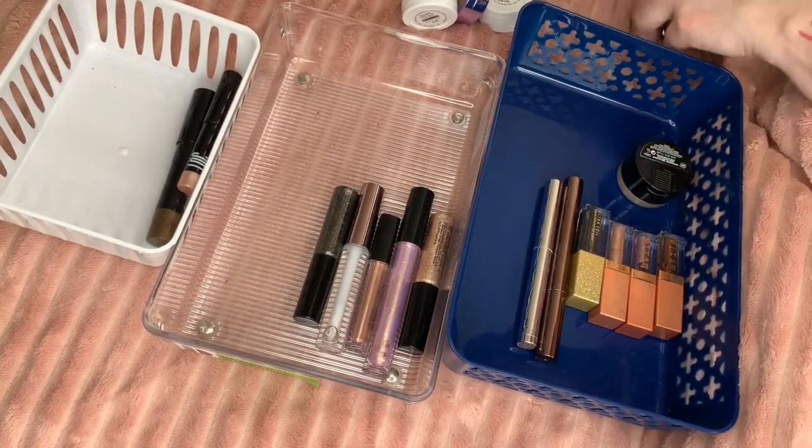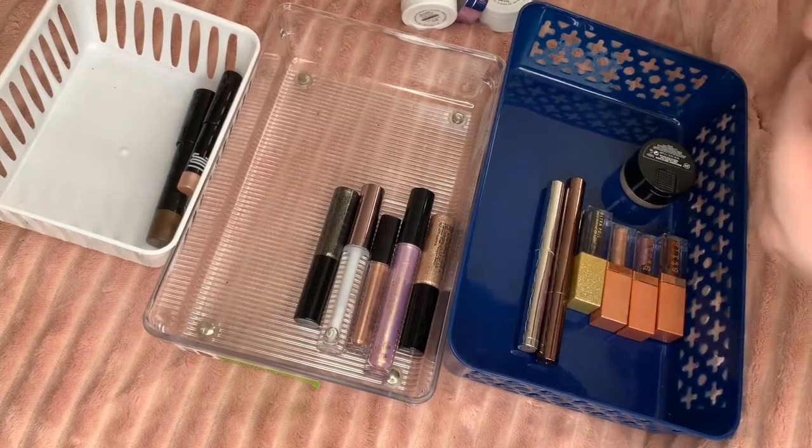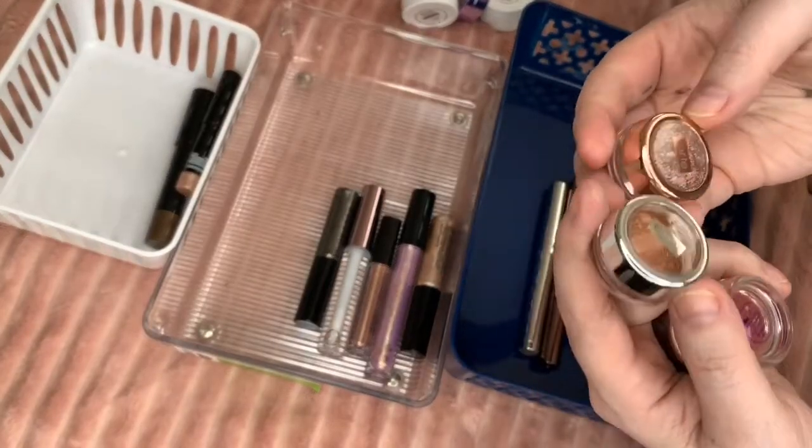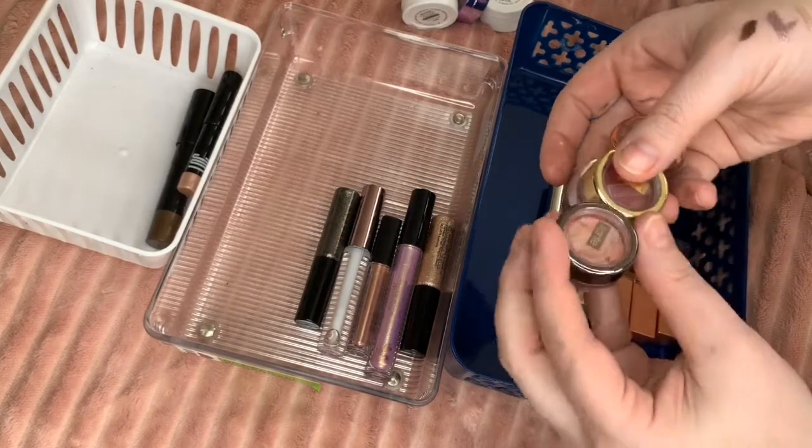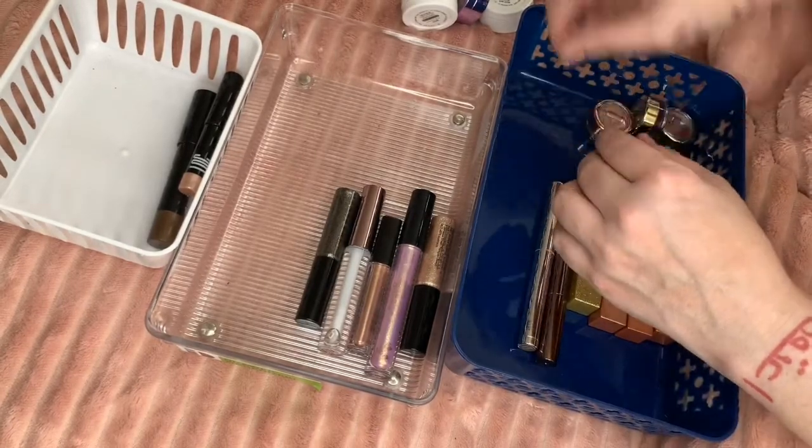So I do have 3 of these little Tarte ones. They're from their holiday collection. And I am going to be keeping all of these. I actually haven't even tried these yet. I got them for a killer steal at Ulta and haven't touched them yet. So I am going to keep those.